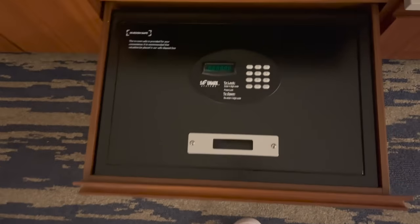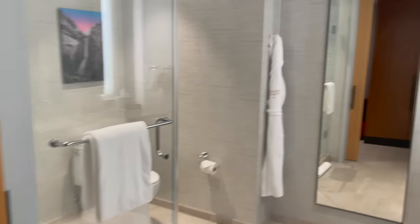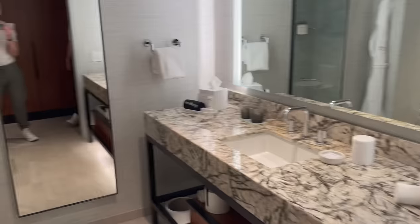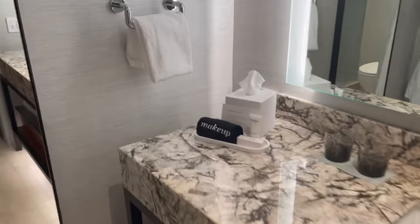Is there a mini fridge? Yeah, there's the mini fridge in here. A cupboard. Oh. Safe. I like it. It's nice. The bathroom's lovely. Yeah, it's spacious. There's your makeup cloth for you.